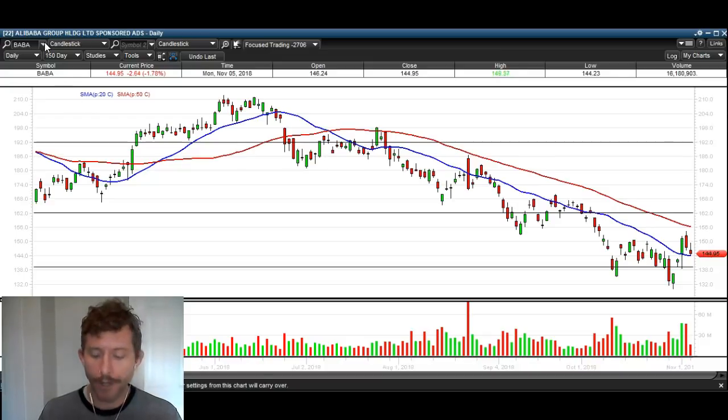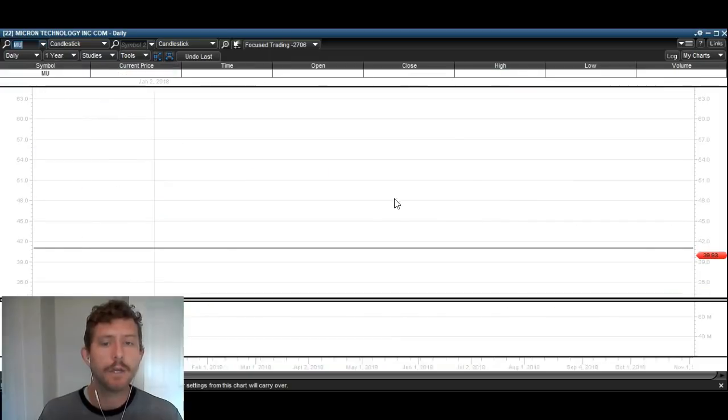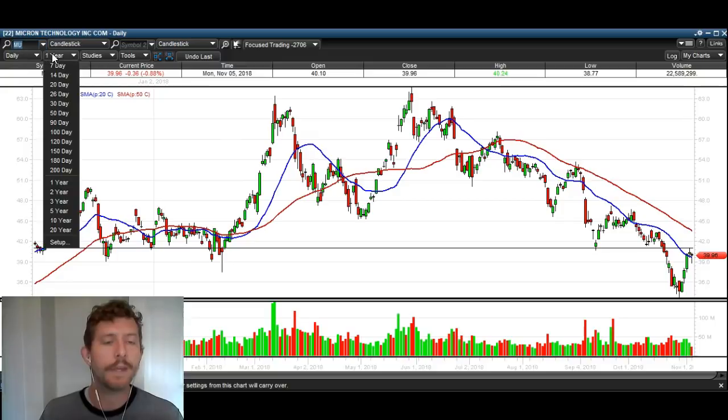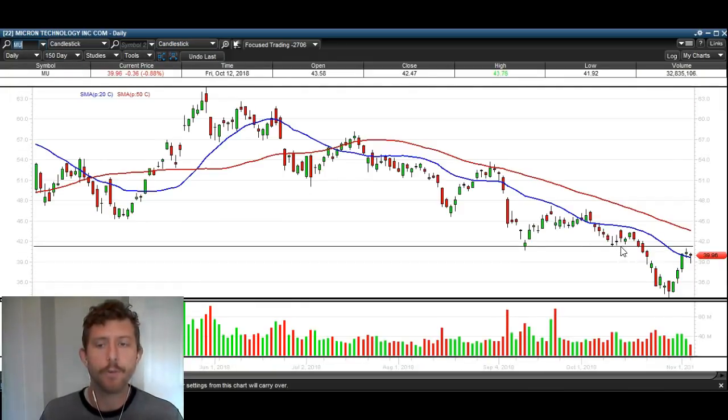So next one we're going to look at is, looking at my notes, MU. And with MU, I want to pull it back 1 year. So we've got this huge level of support. Boom, boom. Look at how many bounces right there, right there. And then look at the recent action. I'm going to zoom in now that you know that that's a big level. Notice exactly where we got rejected on Friday, with that topping tail, right at that level.